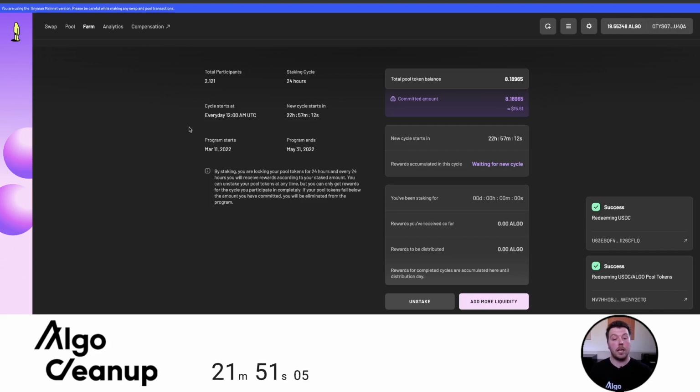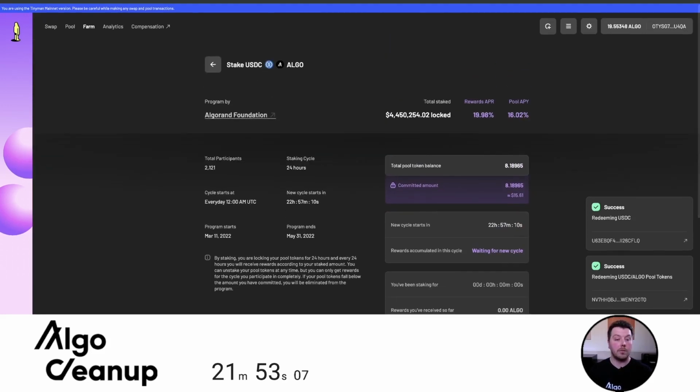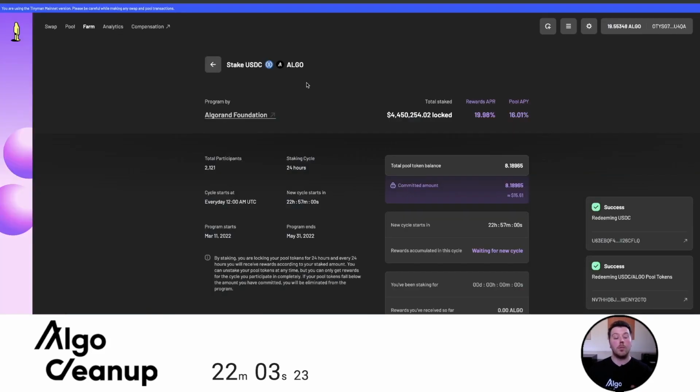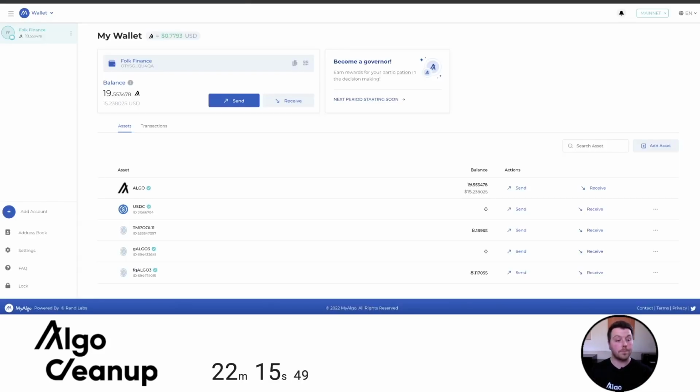And so this is, again, all possible because Folks Finance allows me to actually commit to Algorand's governance while borrowing against that collateral that I put up, so I can continue to participate in Algorand's ecosystem. And so what I'm going to do is just leave my stake of USDC Algo and leave this in here to earn some rewards as well.